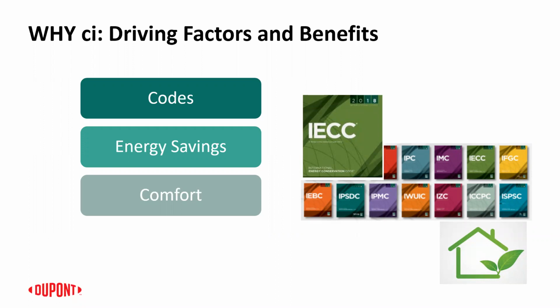So going into energy savings and comfort, CI contributes to both. And it's important to realize that thermal insulation reduces the amount of energy that's needed to either keep an air-conditioned space cool in the summer or a heated room warm in the winter. So all of these things play into the overall thermal comfort of a building for its occupants. And it's also gonna reduce the amount of money that's spent on utilities needed to maintain a certain internal temperature. So this is gonna translate into the homeowner keeping more money in their pockets, which is always a good thing.